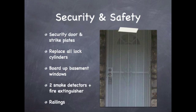In addition, we also install security strike plates that are basically a higher gauge steel that reinforces the lock. We also replace all lock cylinders so that no existing keys are out there so that somebody could break in easily to the home. Depending on the neighborhood, we often board up basement windows to prevent break-ins from the basement level and somebody coming up through the basement stairs.